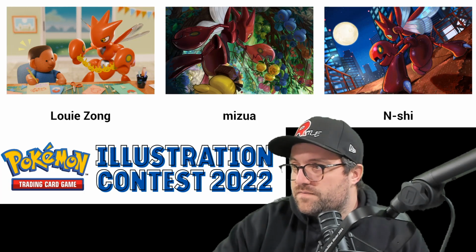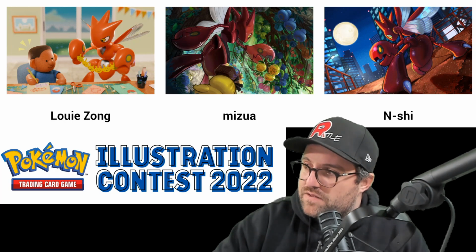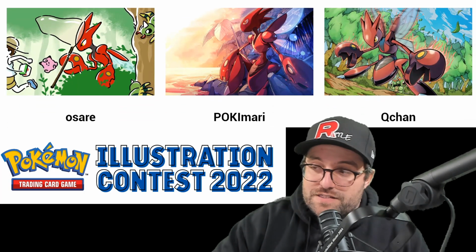Also very neat. I like this one, just the framing here with the city in the background and the moon and the shadows on the right hand side. This is one of my favorites.